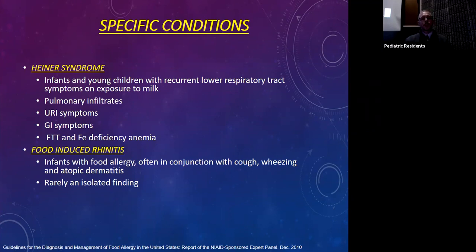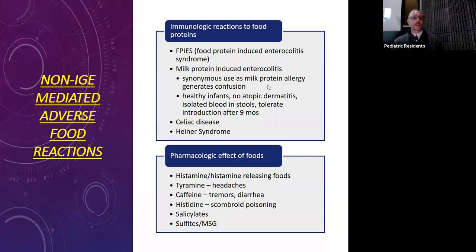Now, there is gustatory rhinitis we'll touch base on. So just again, to break this out, looking at immunologic reactions to foods, these are the examples that we provided: FPIES, milk protein-induced enterocolitis, celiac disease, and Heiner syndrome.